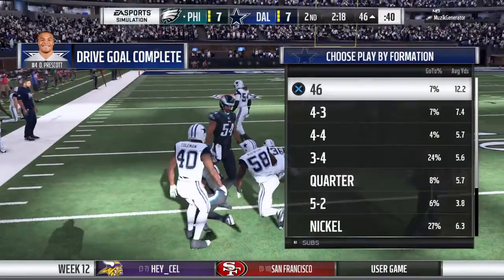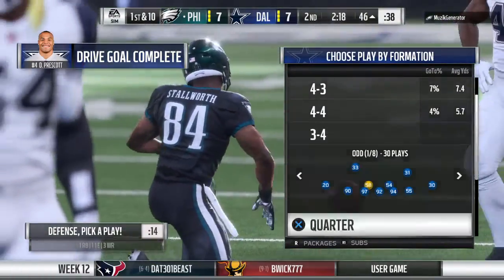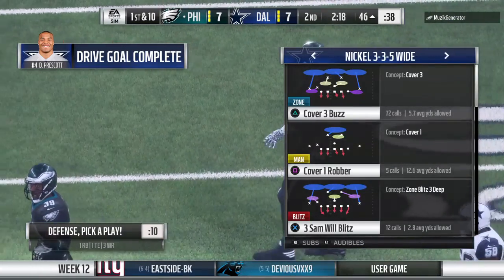Well, nice job on the return there, 16 yards. And the Eagles will have great starting field position here as they take over. Philadelphia getting set to take the field.